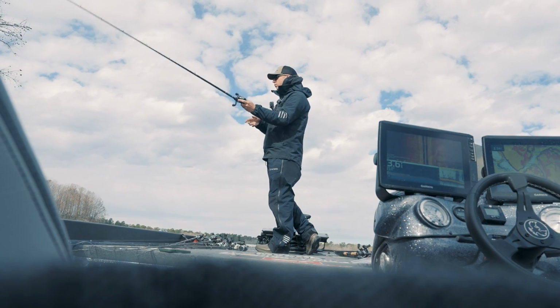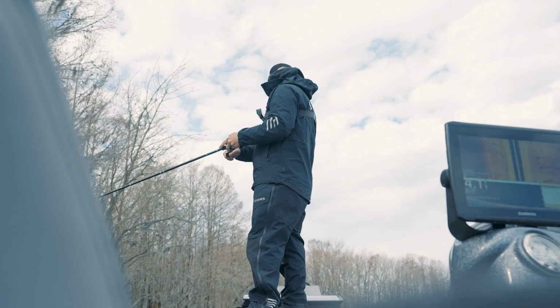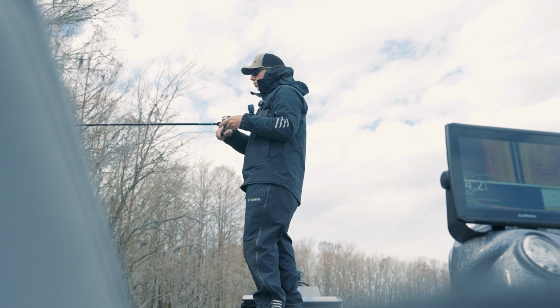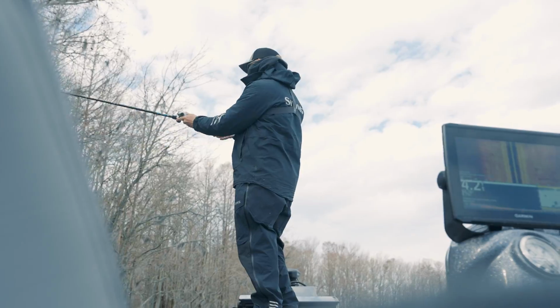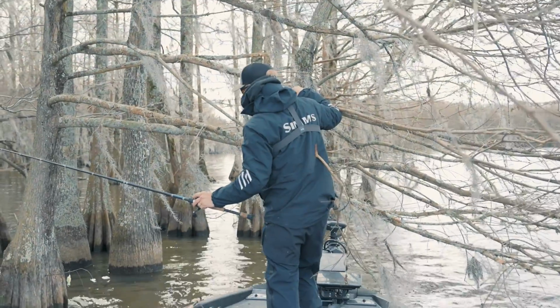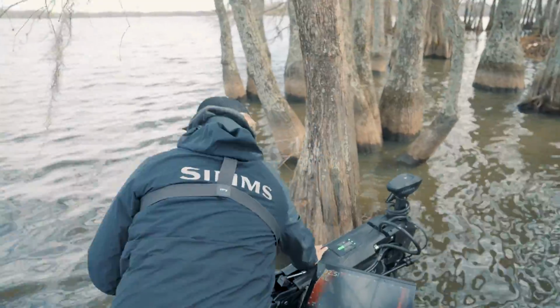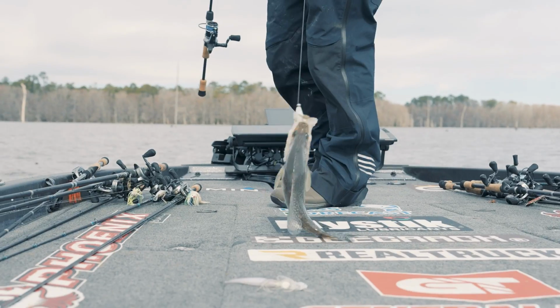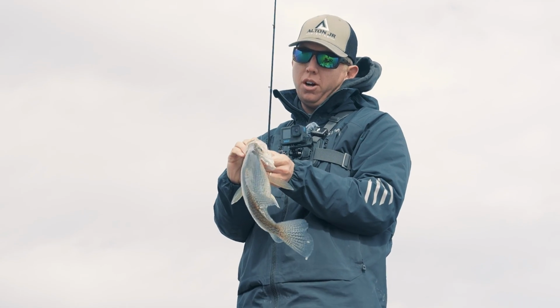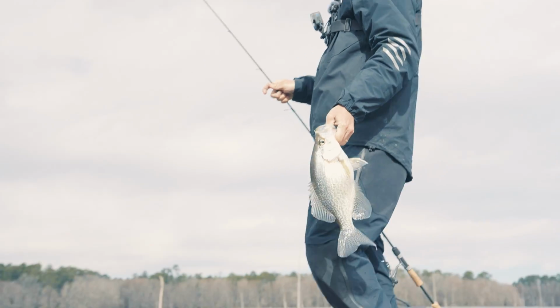So, dude, I'm already over this. If we don't get bit by that point, I'm gonna go look in some of that timber out there in the middle, and then we're gonna get out of here. You want to get your camera out. I've got the ultimate mess right here. Son of a gun. This is stupid. I looked at them and said they're setting up like crappie. No, they're too big to be crappie. That's over 2 pounds.